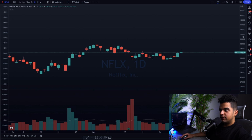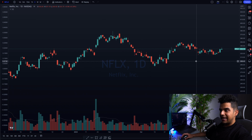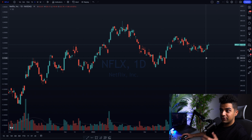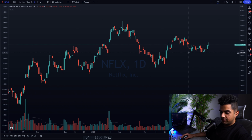On the daily chart, after the earnings, we had earnings on this stock recently, which was on 18th of April. I have removed all the drawings for you guys, all the indicators, because that's how we like to trade. After the earnings on this day at market close, the next day we gapped down, but we closed like a doji. We are failing to hold under $315 level.